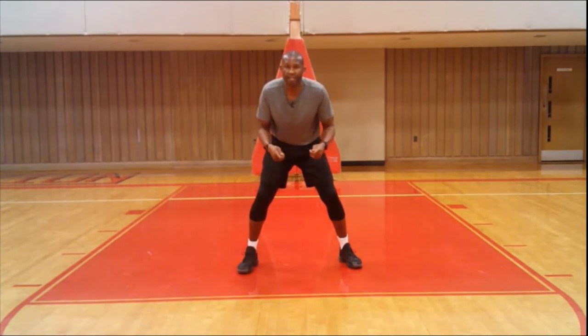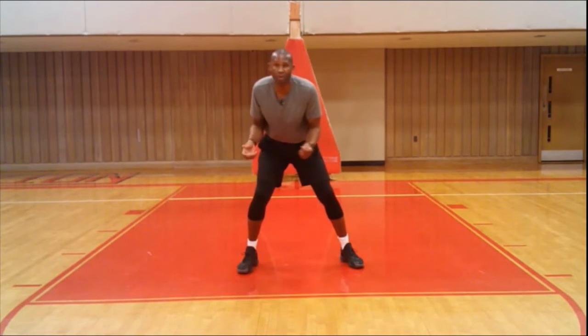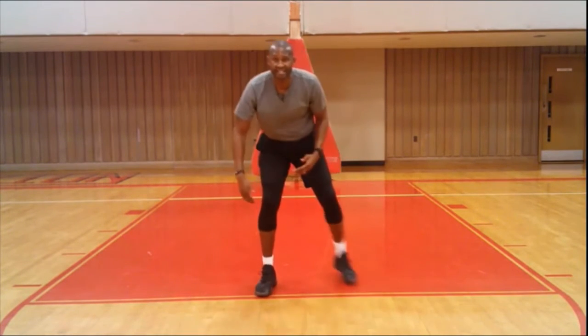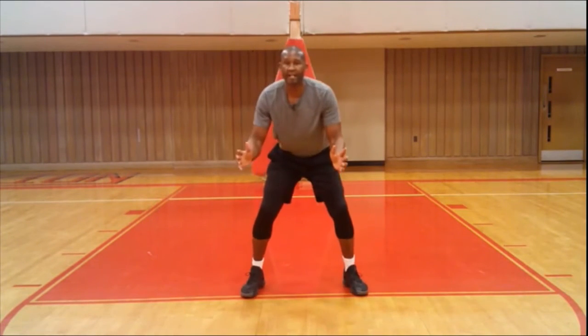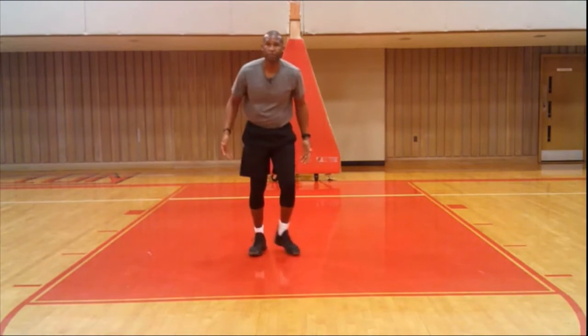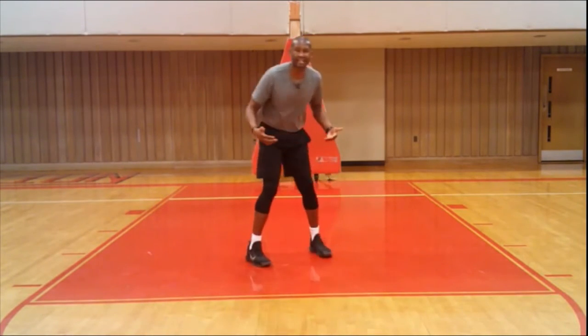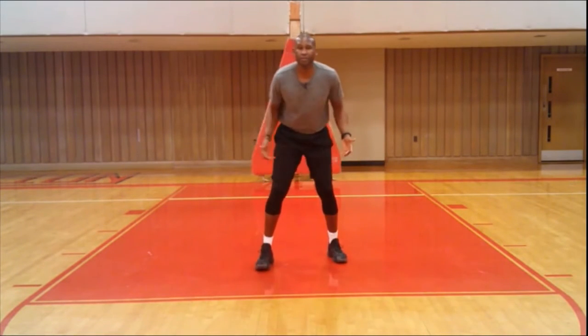And the effectiveness of footfire feet is you gain a lot of balance and control. The key to that is understanding the 4 ways you're going to play defense. If I come towards you, that's an attack step. That's a closeout, whether you have the ball or not. I want to do it balanced. Turn it to the side. I want to learn how to take an attack step. That's going forward. That's one way we play defense.